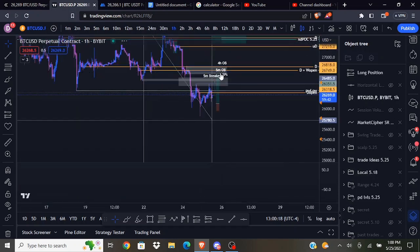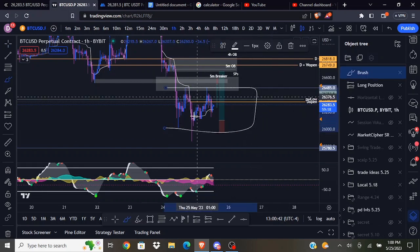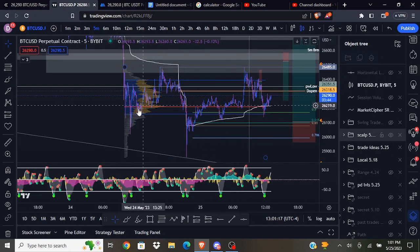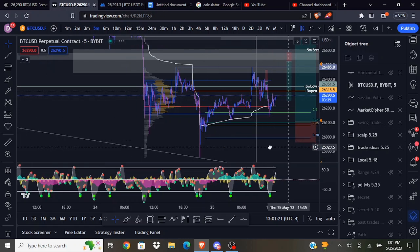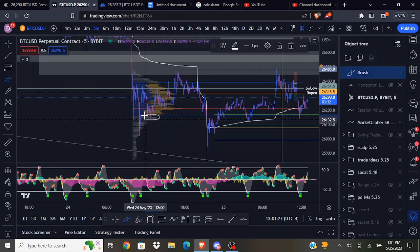And if I am going to take a long, it would be some kind of local scalp inside of here. And I'll actually go over the trade that I took yesterday and the trade that I took today, and then what else I'm looking for in this local range. So really the only trade I took yesterday was this back test right here.